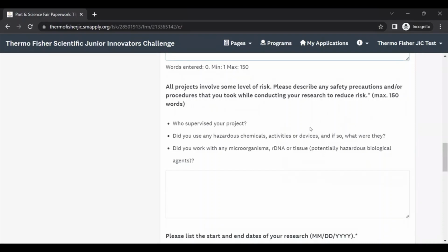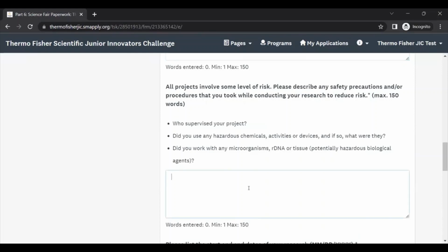This next question asks about general risk that was involved in your project and what specific safety precautions you took while conducting your research. This might apply to some projects more than others, but it is still a required question, so make sure you complete it. Again, give us as much detail as you can here. If you did a project that was, for example, purely math, we know that you might not have that much to say, and that's okay. But if you did something where you needed a parent or teacher to supervise, you should describe what that activity was, who supervised your project, and generally how you're being safe while conducting your research.